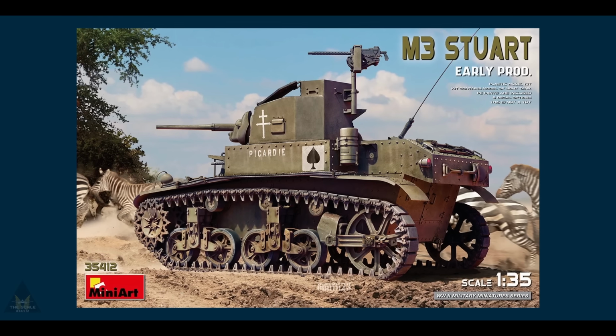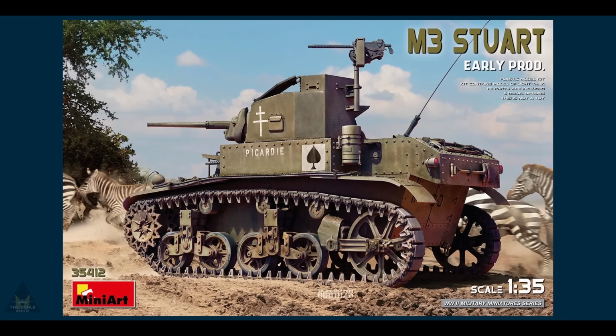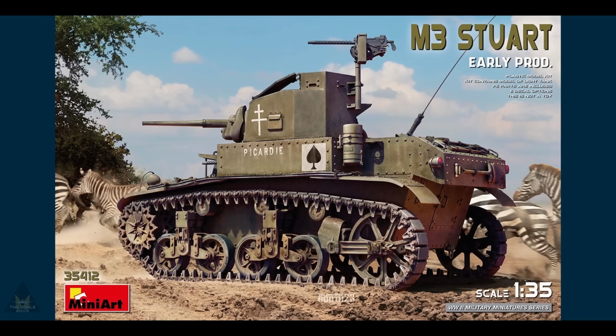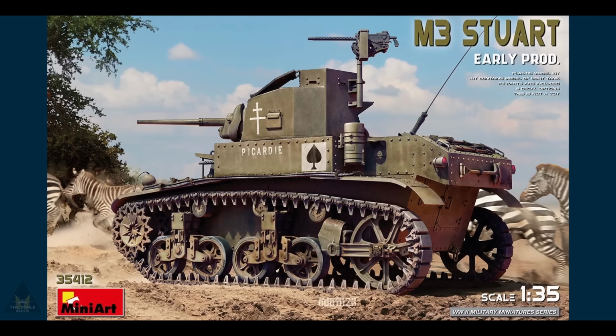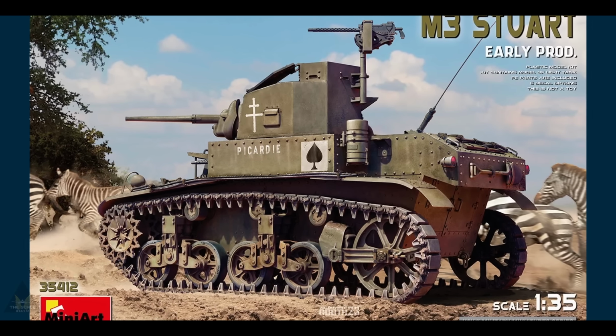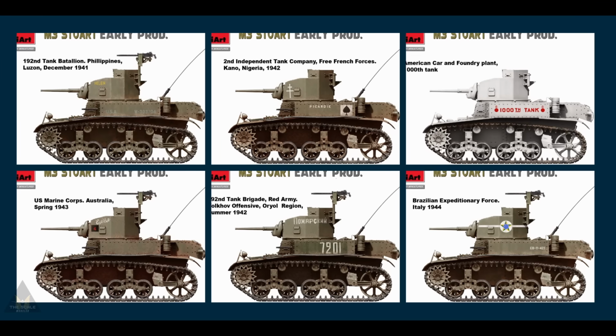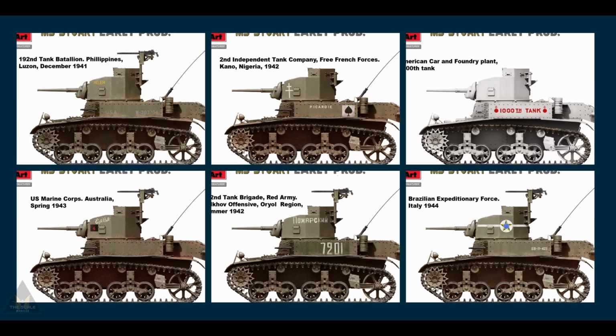And back to MiniArt, who are producing in 1/35 scale an M3 Stuart early production model. This is coming in several different schemes. The schemes are covering the Red Army, Brazilian, Australian, American, Free French Forces, the Philippines. All in all, pretty comprehensive kit.